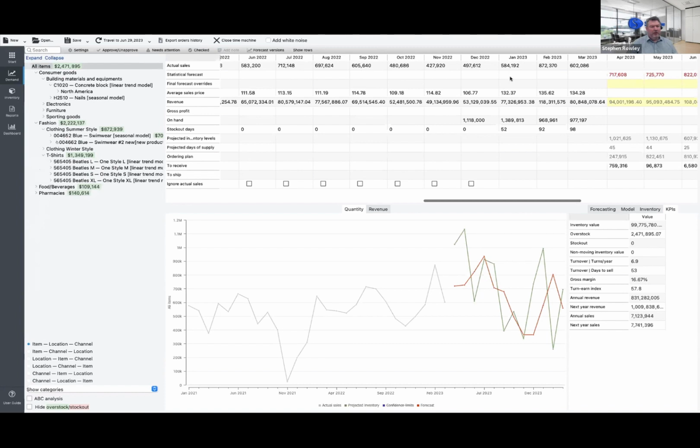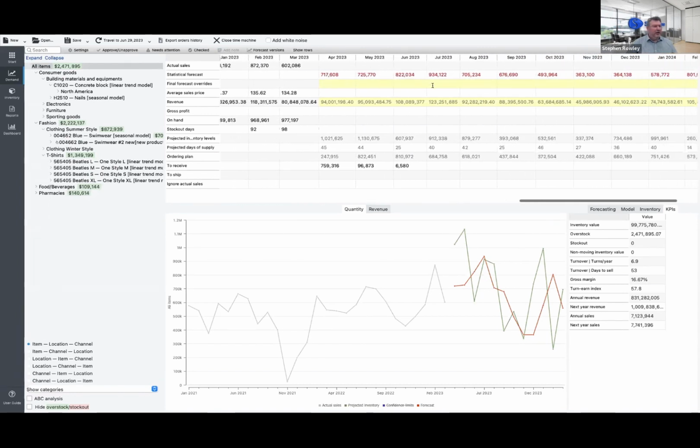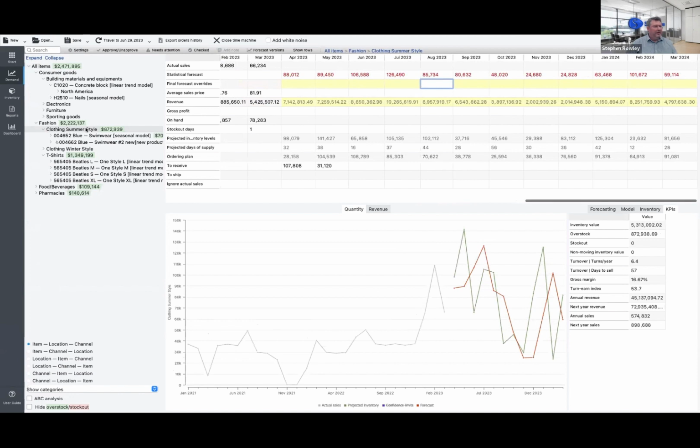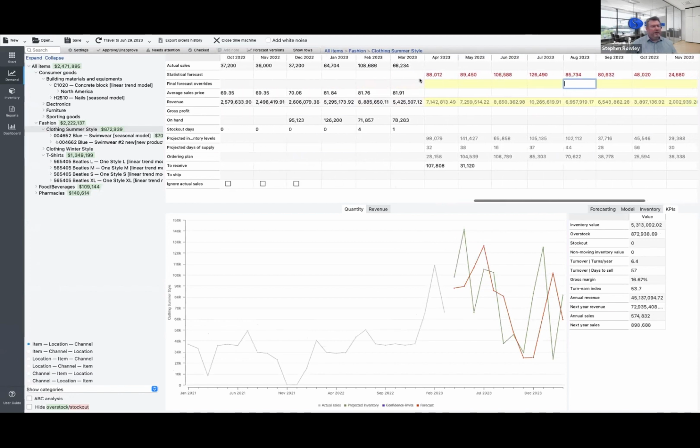So we can start to think about, well, what does this look like? If we go forward and look up here in our plan, we can see that actually our statistical forecast is going up as you'd expect for summer clothes. So if I'm in the summer clothes here, you'll see the statistical forecast is going up from 89,000 to 106.